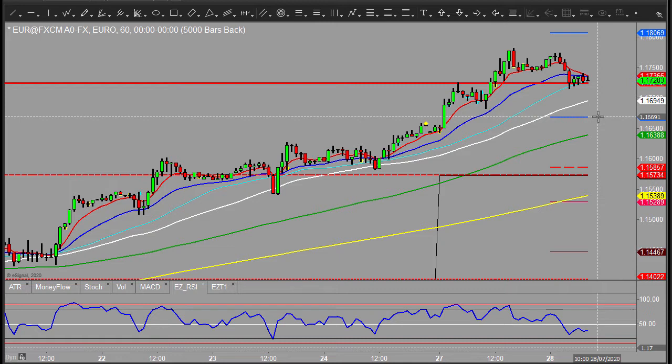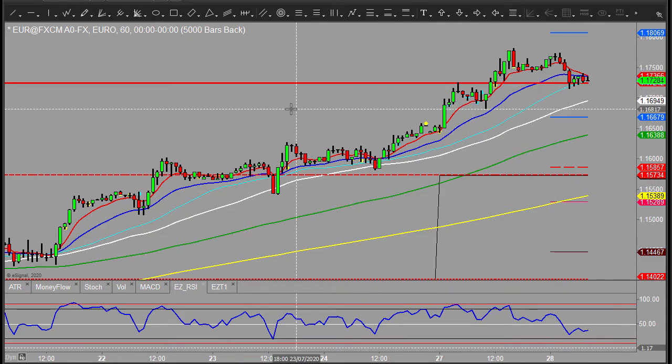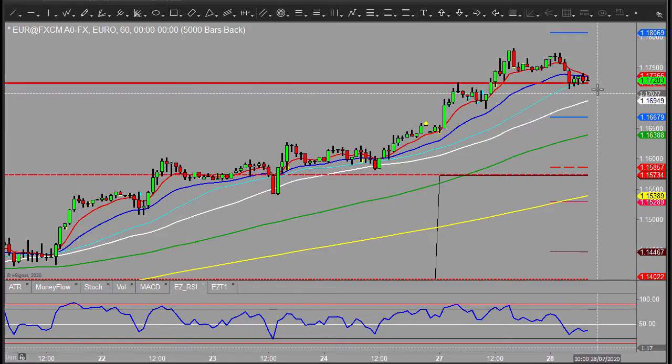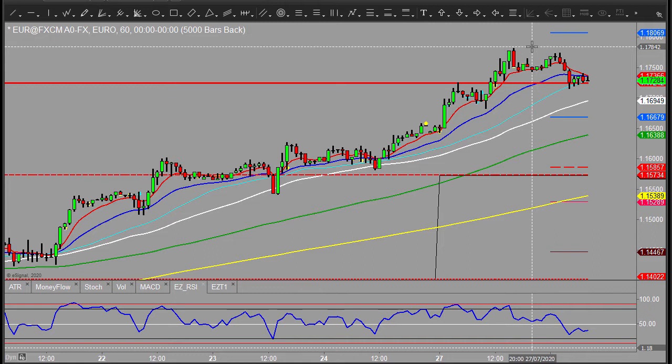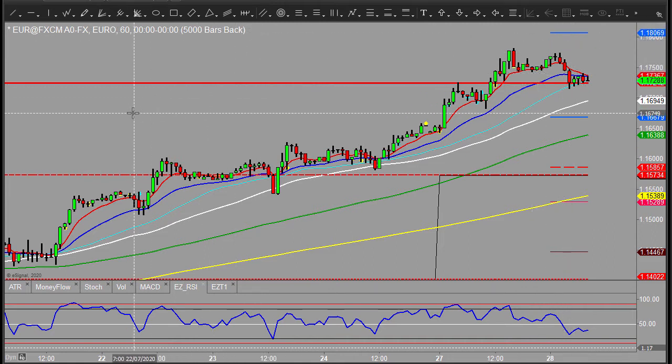So there are plenty of buyers looking at the euro, I believe, and any decent retrace would see buyers coming in. At the moment though, it's trying, but it's struggling around that 60-minute 8. If it was to break that and start pushing up, we could be back on for a break of yesterday's highs, maybe into the R1.